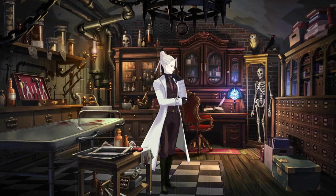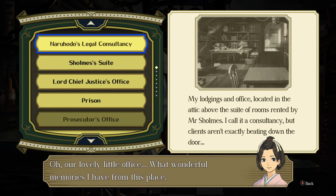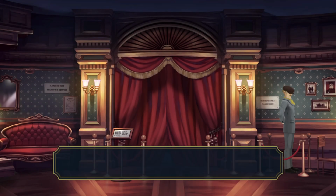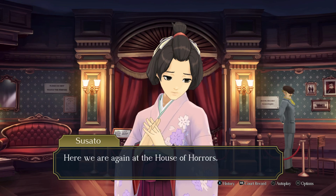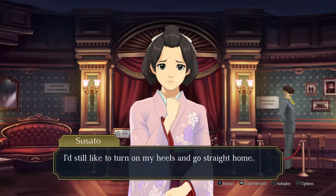Yeah. Let's go. Where's Tusspells? There she is. 23rd of October. Madame Tusspells Museum of Waxworks. Here we are again at the House of Horrors. Afraid I haven't gotten used to this place yet. I'd still like to turn on my heels and go straight home via the confectionery, of course.